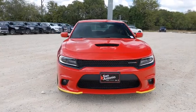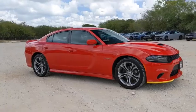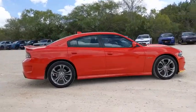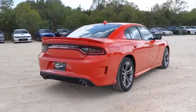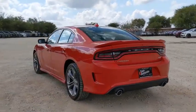Looking for the right vehicle? Check out the 2020 Dodge Charger. Inject some versatility, comfort, and sophistication into your muscle. The Charger is a powerful sedan that excites at every turn. Peace of mind comes standard with Charger's 5-star government front and side impact crash test rating.